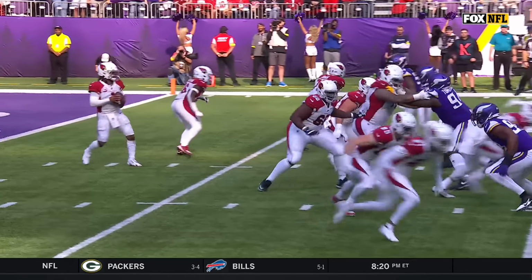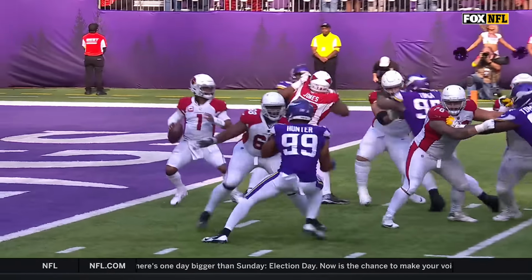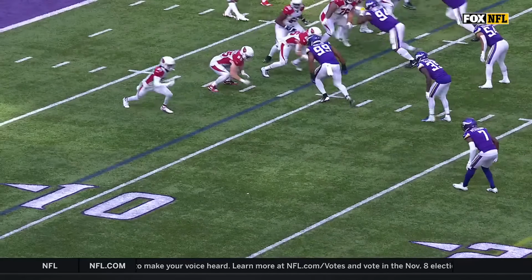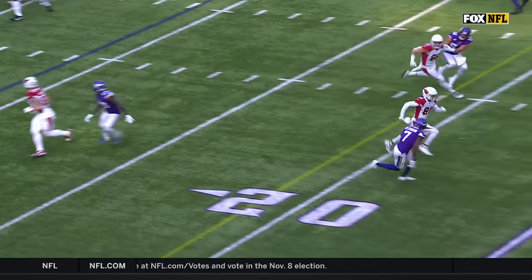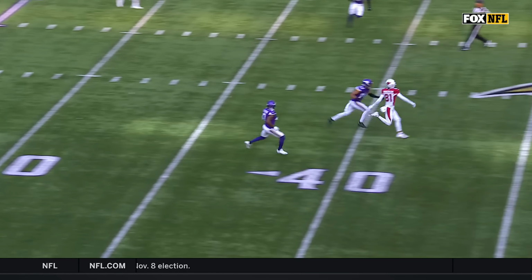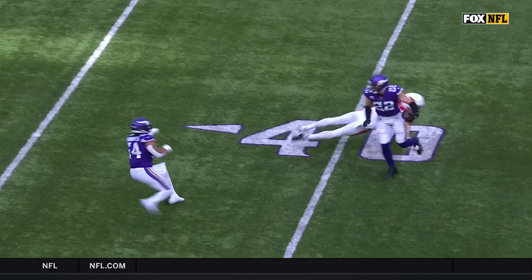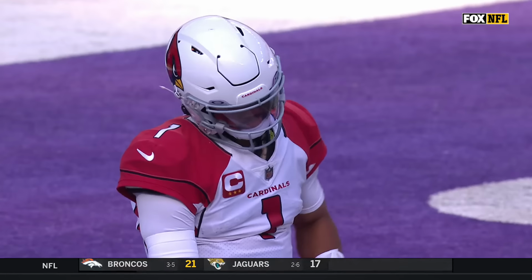Well, anytime you're trying to run deep vertical routes, it always comes down to pressure first. You can see the pocket collapse. Now you can't step into that throw. You can't get enough on it. You're trying to hit Robbie Anderson on the go. He's a 4-3 guy, and here comes Harrison Smith leaving coverage on the other side of the football field on DeAndre Hopkins.